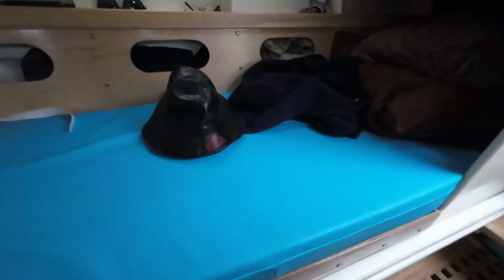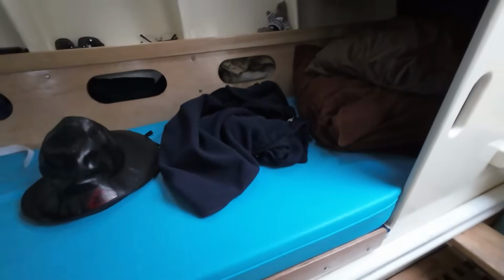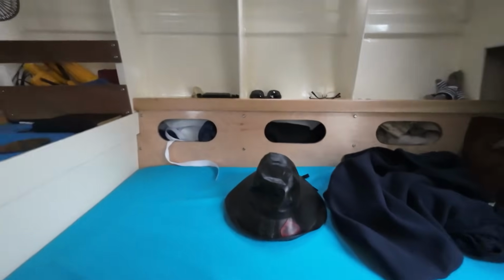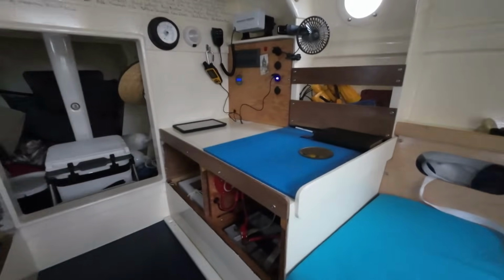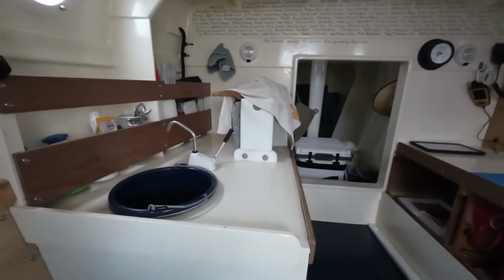In anticipation of rain, I've got my proper fisherman's cap standing by. I have an extra sweater standing by to put on, and I have a couple other items stowed away that I'll be able to put on pretty quickly if I need to. Inside of the boat is ship shape. Nothing shifting around, so we've had a good little test of that too.